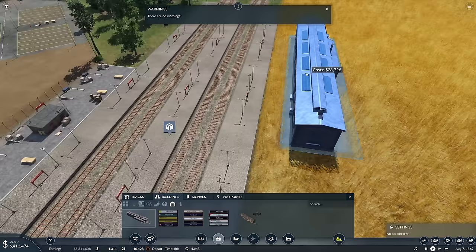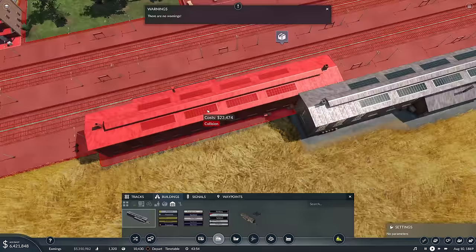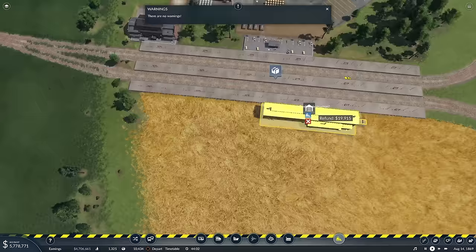Oh, but our lovely fence work. Never mind. Sod the fence work. Right, get that depot there. Why are we colliding? We're not colliding with anything. Right, hang on. Yeah. Delete you.